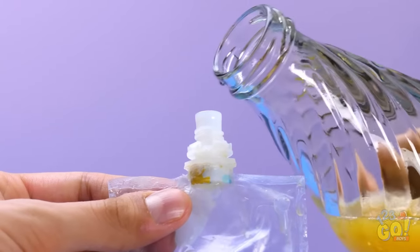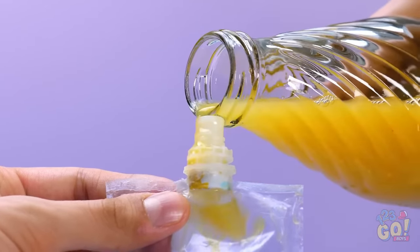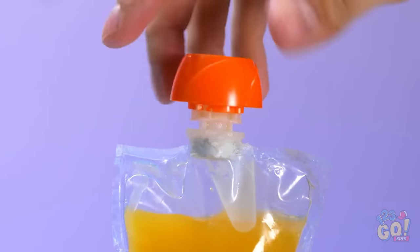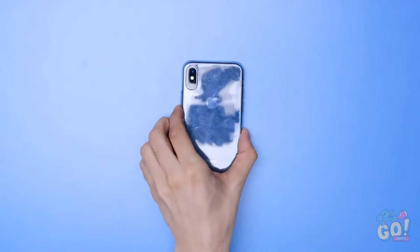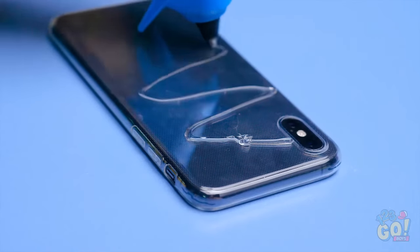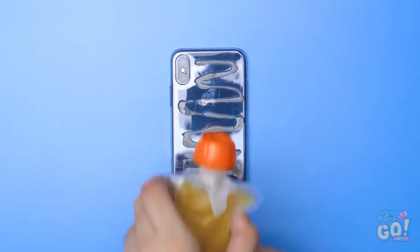And now, it looks just like a juice pouch. Fill her up. Once full, screw the top on. Put your phone back in its case and squirt out hot glue on it. Then stick the pouch on the glue.